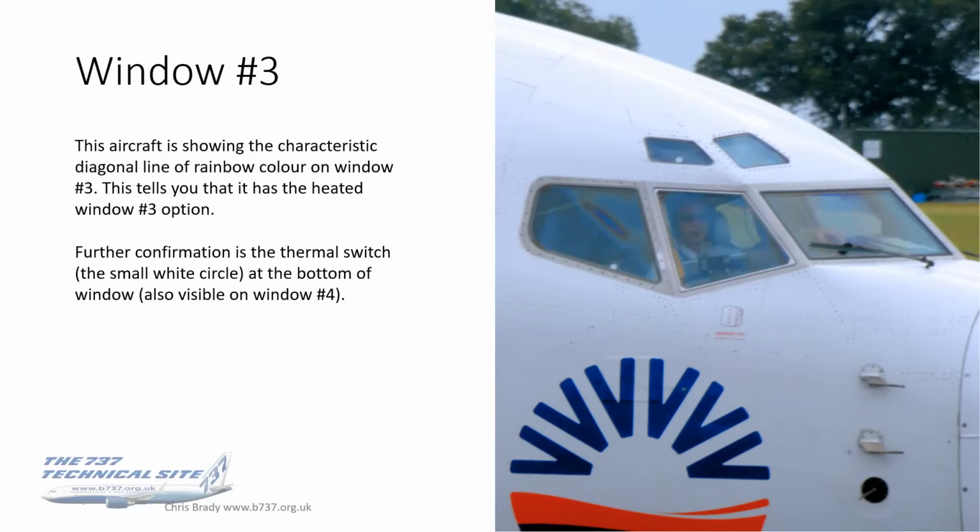And the confirmation of that is the visibility of the thermal switch, that small white circle at the bottom of that window. And you can also see it, I've labelled it as window 4, sorry, window 5, my bad, the eyebrow window. So, there you go. Things you can look out for next time you're taxiing around to the holding point.